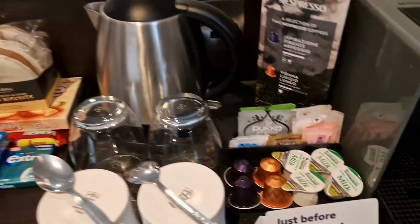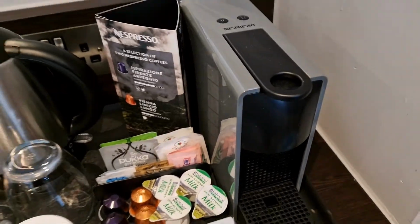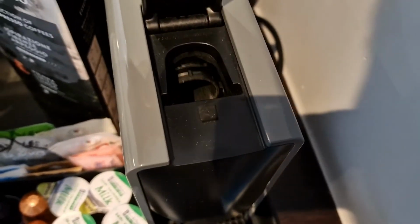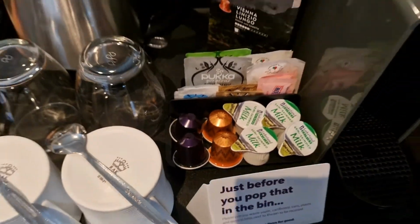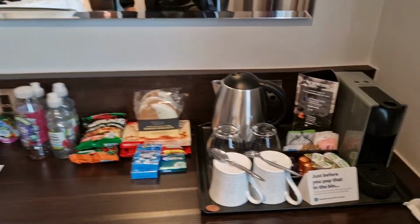Your standard kettle, teas, coffee. However, if you have a plus room, you get a Nespresso machine. See there? Could do a little bit of a clean. I imagine that gets used quite often in these rooms. We've not used it just yet, as we can see. You only get 4 pods, so I'm not sure if those are replaced or if you have to ask for them.